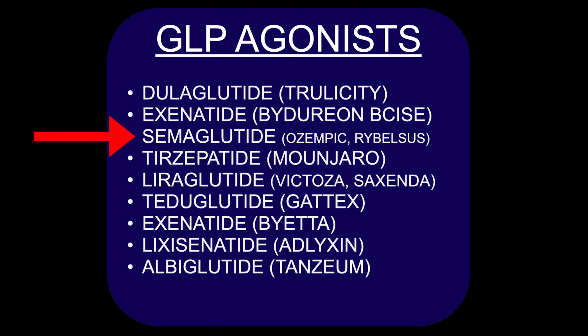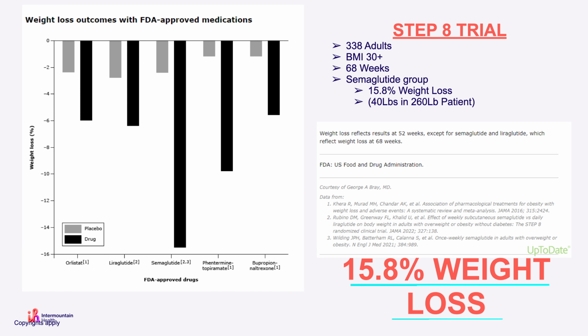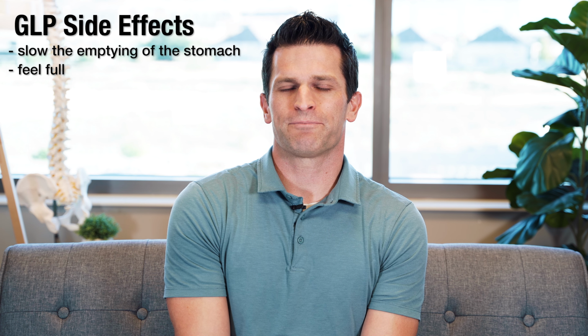Semaglutide, or Ozempic, is an example of a GLP agonist. It's a group of medications that are used to treat diabetes and also to help patients lose weight. They're very effective and can have some very positive benefits. One of the side effects, but maybe also mechanisms of action, is that they slow the emptying of the stomach. Patients feel full and may not want to eat as much, and that may create a situation where they lose weight as a result.